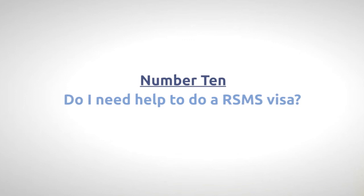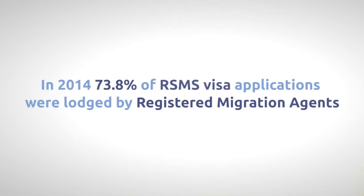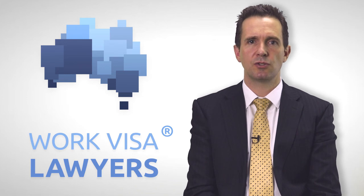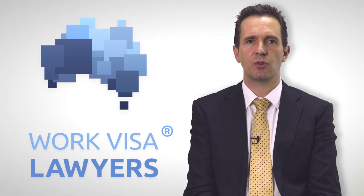Number 10. Do I need help to do an RSMS visa? The RSMS 187 process is complicated and the requirements are regularly changed by the Australian Government. In 2014, 73.8% of RSMS visa applications were lodged by registered migration agents. This is based on figures from January to March 2014. In Australia, migration agents must be registered with the Office of the MARA. If you choose to use a migration agent, you should use a registered migration agent. Registration gives you protection and helps to ensure the people working for you know the laws and standards.